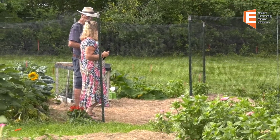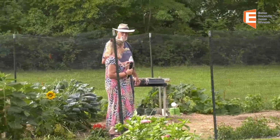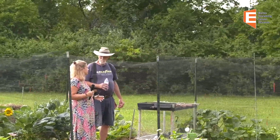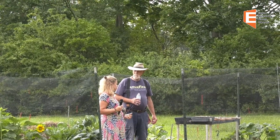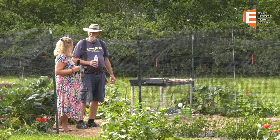Very. I'm trying to grow peppers, and I was told by Jerry, the farmer there, that the big green regular bell peppers, if you let them stay on the vine long enough, they'll turn red. Is that right? Yes, that's their maturity. Okay, I'm still waiting. No, they won't mature until probably almost mid to late September.